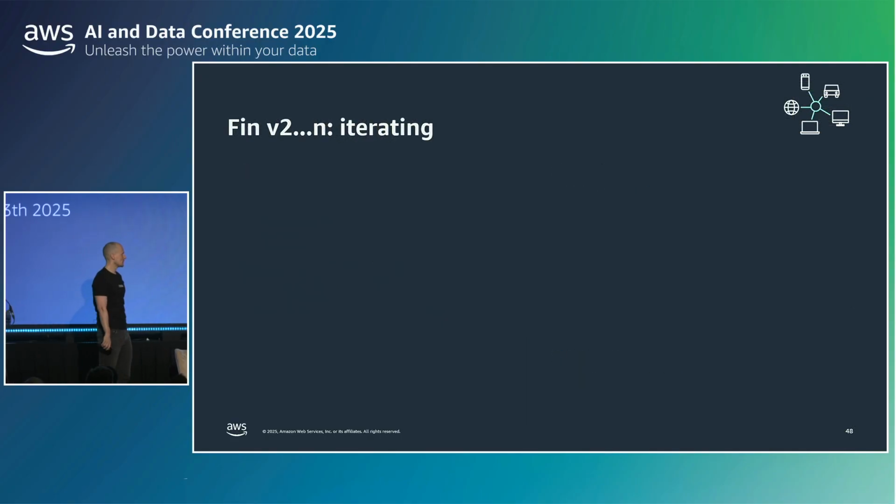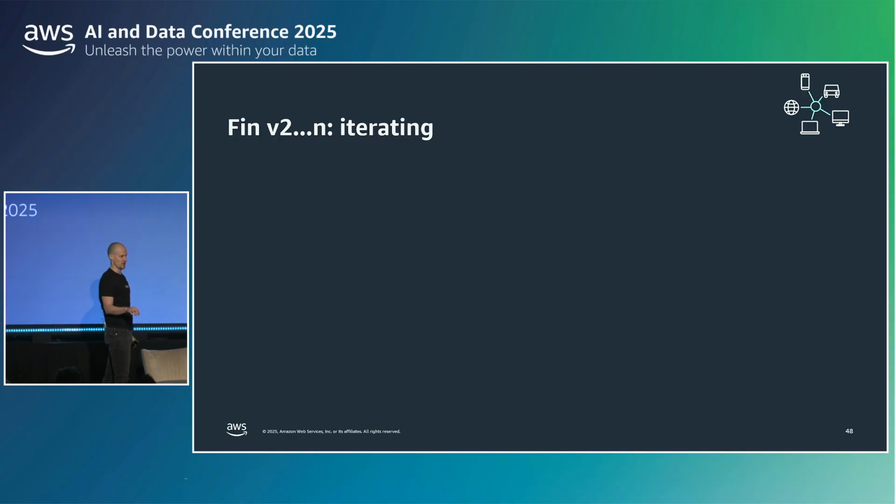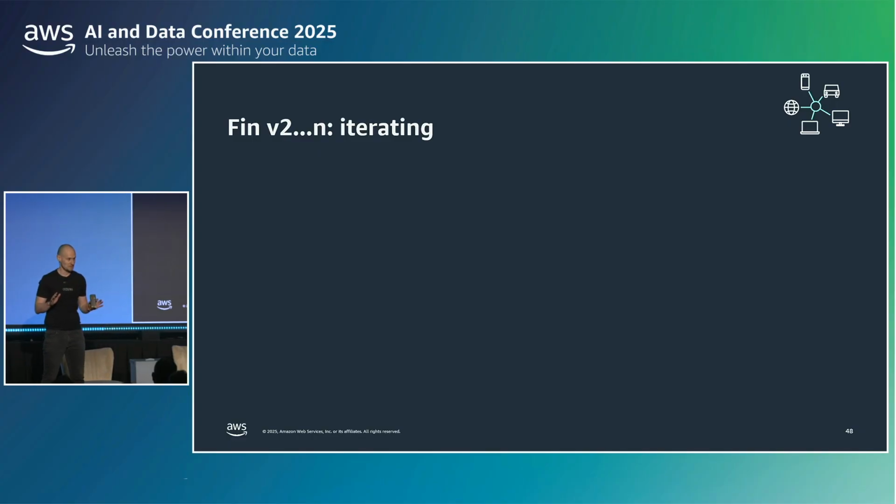Cool. So we built version 1. Some money started coming in, which is good. We got some indication that people love it. But I forgot to tell you one thing: how we charge for Fin. We charge for Fin only if it resolves a conversation for you. If it doesn't resolve a conversation, the only thing we get is the LLM bill.